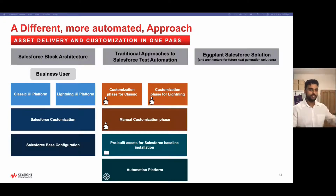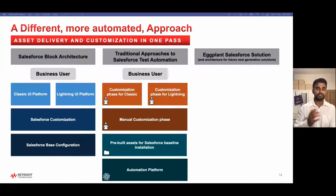And when there's a new version of Salesforce, either by the business or Salesforce itself, it requires more manual customization again to be repeated to keep up. And that's not sufficient, in my opinion. Now, what we have with Eggplant is truly revolutionary.